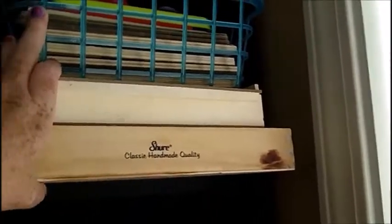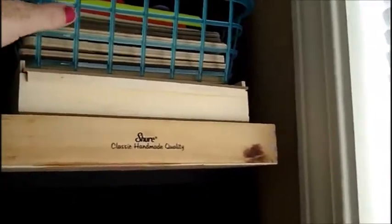And down here on the second shelf, these are the little baskets I got at the Dollar Tree yesterday. I think I'm going to go get a couple more. But up here I just have extra paper and coloring books. Here is some construction paper. These are like Christmas coloring books. And then over here are our wooden puzzles and that type of stuff.